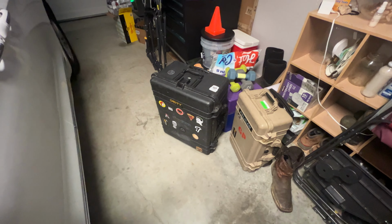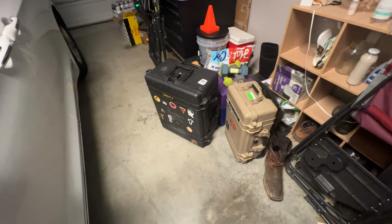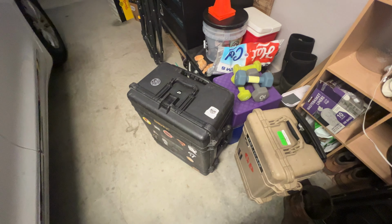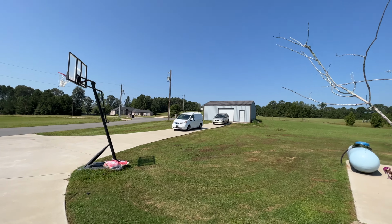My insurance premiums do go up a little bit because I am renting out equipment. So that part, you kind of have to weigh it out. If you are going to rent equipment out, that you accommodate for your insurance quotes being a little bit higher. But yeah, it's not that big of a deal if you plan on actually renting equipment out. I think it's definitely worth it. The only thing I really don't rent out is my van.